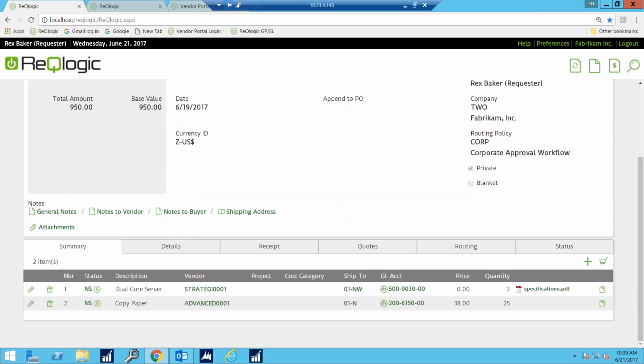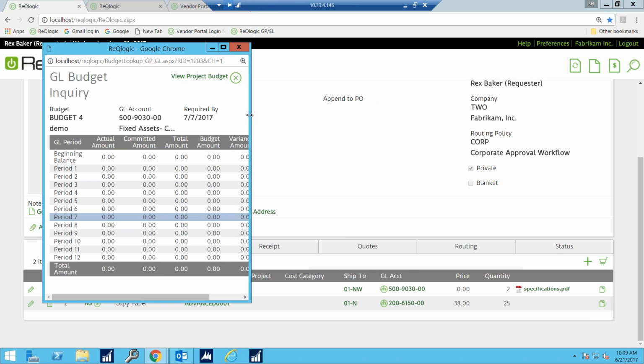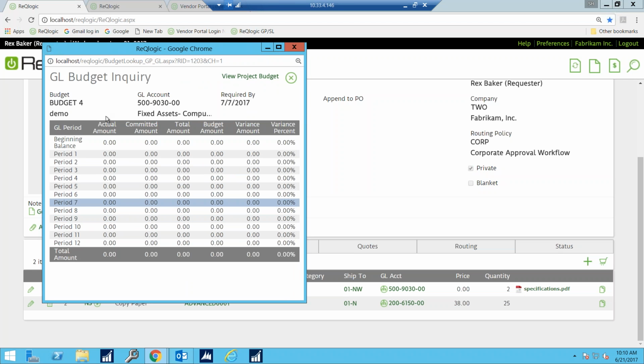If you note here, there's a budget symbol, and that budget inquiry is a drill down. Now, if you're using projects from GP or a third-party add-on, this is drilling actually into the GP budget. You can also view the GL budget from GP, and it will give you the actual amount, the committed, the total amount. Now, important here is this committed amount, because that is not visible from within GP.